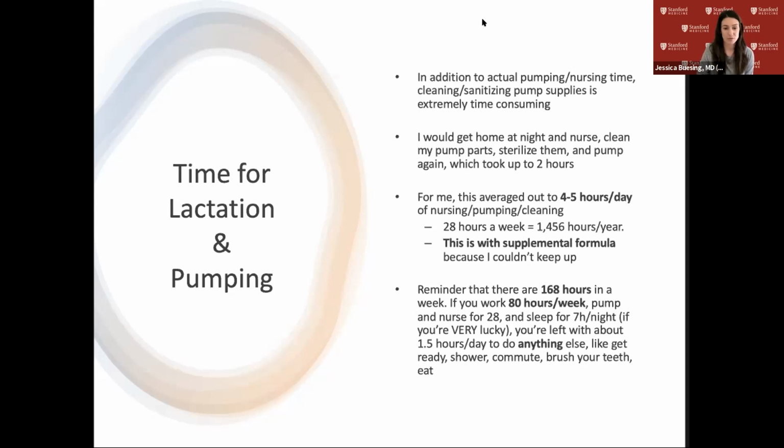And if you're trying to sleep for around 7 hours a night, which, for those of you who have had children, you know does not happen with a newborn, you're left with about an hour and a half a day to do anything else, like get ready, shower, commute, brush your teeth, eat. And so sleep is the first obvious thing to go.